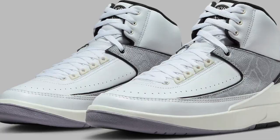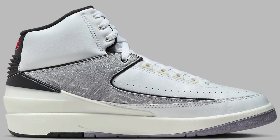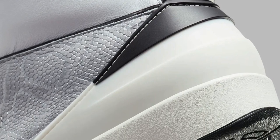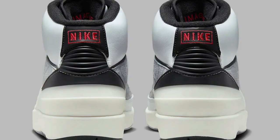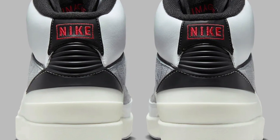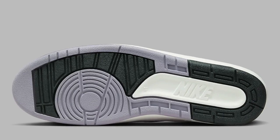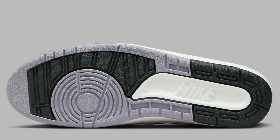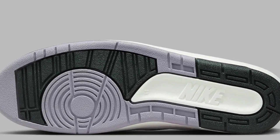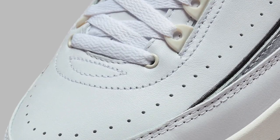Calling this the Python. It's predominantly white on the side. It does have that Python in gray, and the midsole does come in that sail midsole. We look around to the back. It does feature that black on the back with Nike in red. I do think that's a good touch in my opinion. Moving around to the bottom, we do have the standard Air Jordan 2. It's black and gray with the white sail popping out with the Nike logo. This is a very clean shoe in my opinion.